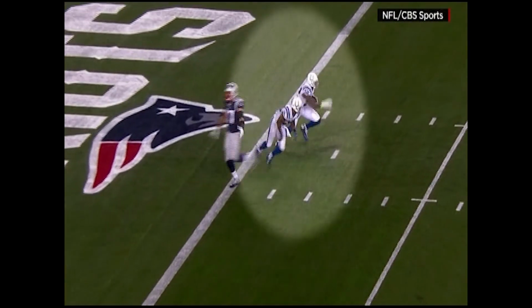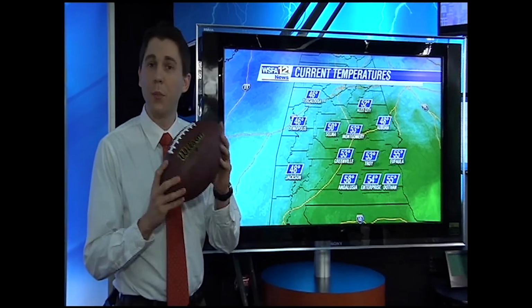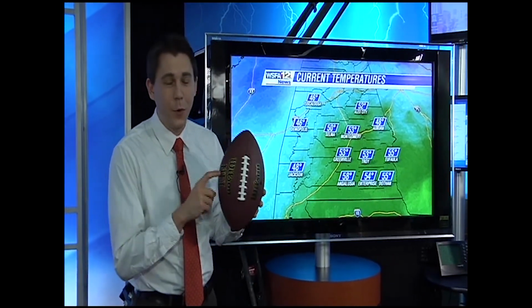Deflategate. Did the New England Patriots knowingly deflate their footballs last Sunday? It's something everybody's talking about, but nobody wants to take responsibility for. But what if the person responsible was Mother Nature? Let me ask you this. You ever notice in the wintertime your tire pressure light coming on in your vehicle? Ever wonder why that's the case and why it happens when it's cold outside? There is a direct connection between temperature and pressure when it comes to those tires. And it's not only tires, it's footballs too.